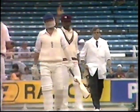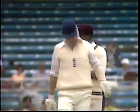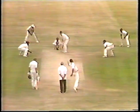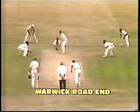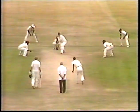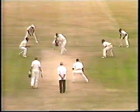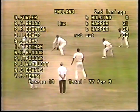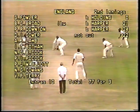That's bad luck. Paul Downton has defended so dourly out there and has worked so hard. It's always a pity when you're out playing on and when the ball in fact just trickles onto the stumps. Well bowled, Roger Harper. Second wicket for him. He's given a good performance in this match so far.